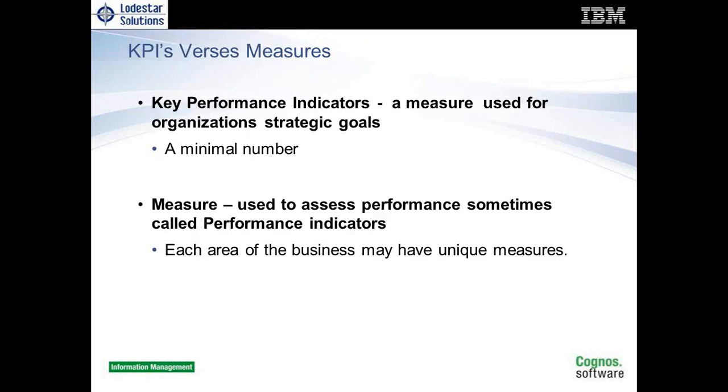So we talked about this a little bit earlier. I want to emphasize it again, KPIs versus measures. KPIs are small in number. Getting people to define this is often challenging. It's kind of like if you're trying to write a novel or a book. You've got to sit down and put something on paper. So start somewhere. Make some recommendations if you don't have these today and say, here's what I think they are.